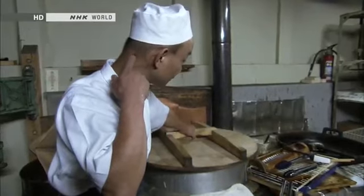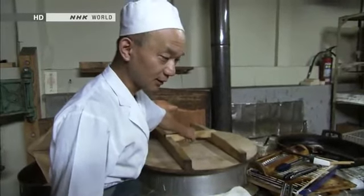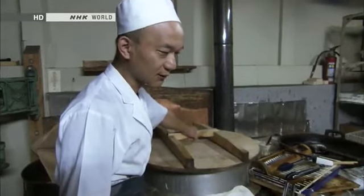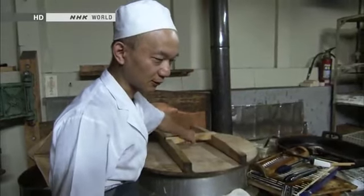It takes time and effort, but I'm committed to this method. Stopping right before the beans are scorched makes the tofu delicious. My tofu can only taste this way when it's made with firewood and a furnace. Soy milk with the rich aroma of soybeans is ready.